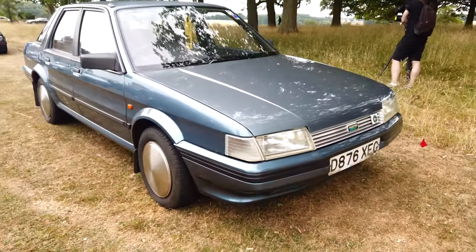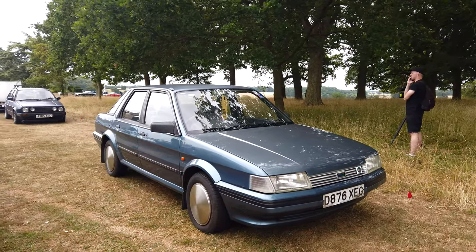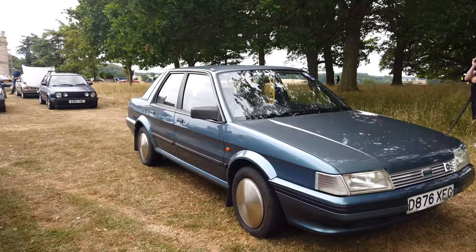I don't think it was supposed to look... Well, no, probably was supposed to look ahead of its time, but it's aged like it has. But yeah, the wheels are a bit fruity. That's the one.